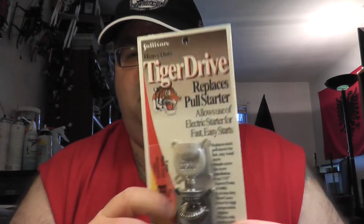But the thing that I really like about this, though, is that the starter where the shaft goes in is actually angled 90 degrees from the engine. So it's much easier to drill a hole in the top of the body and just stick the roto shaft down inside that than it is to try to lift off the back of the kit and angle it in there.